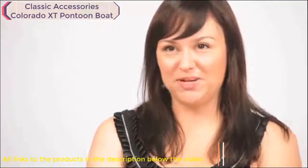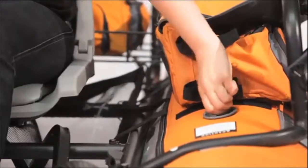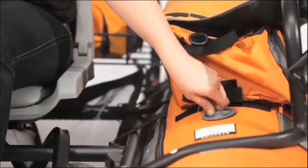Hi, I'm here from Classic Accessories to talk to you about one of my favorite pontoon boats, the Colorado XT. This pontoon boat has 9-foot pontoons for extra stability in the water. New and improved spring-loaded valves are easy to operate and can accommodate a wide range of pumps.